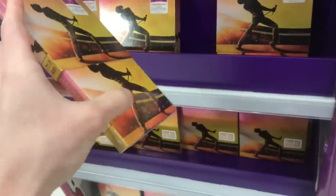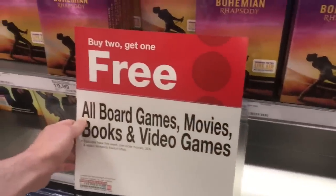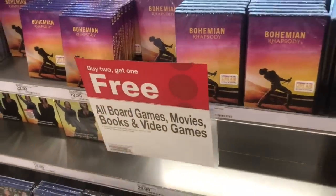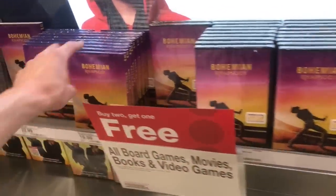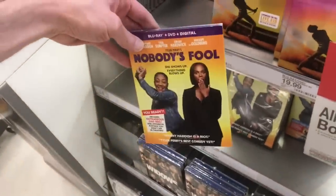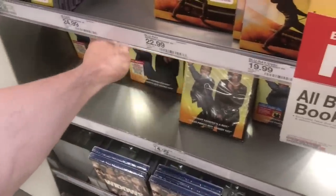I haven't seen one of these ones like that here before. And they have a thing on here right now, buy 2, get 1 free on all board games, movies, books, and video games. So that's a pretty good deal going today if you guys are planning on getting a couple different things, like Bohemian Rhapsody, and one of the other ones today, Nobody's Fool, which is Tyler Perry's movie. That one's $19.99.